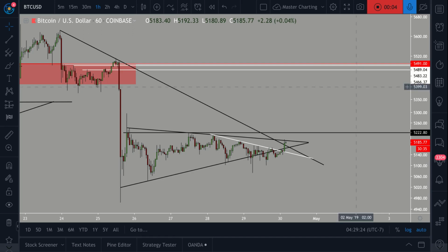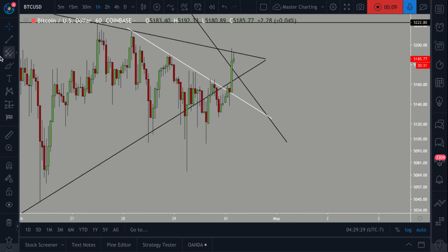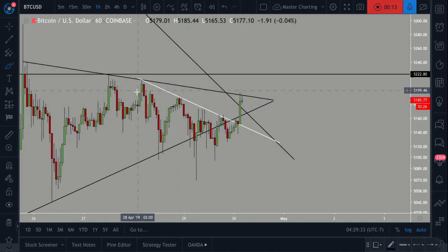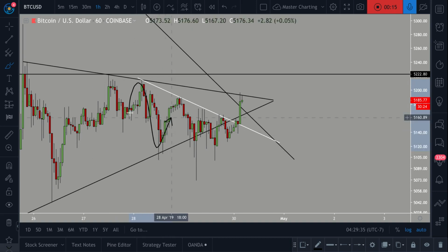Price of BTC is currently at 5,185. It looks like overnight we did break this white descending trend line, right? We were getting rejected by it quite a bit, and we were actually creating lower lows. But then finally we struck a higher low right there, and then we moved up another higher low, and we finally broke through it.